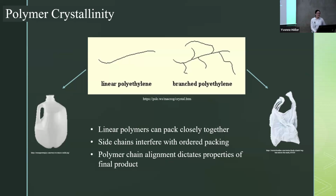So if we think about PHAs and what we can do to not just improve the brittleness, but also provide a range of properties. Polyethylene is great because you can have different structures and then have different products. Well, we would love if a biodegradable polymer could sort of mirror that.